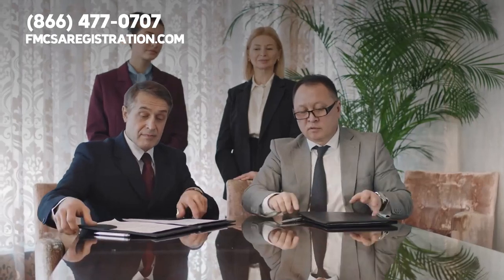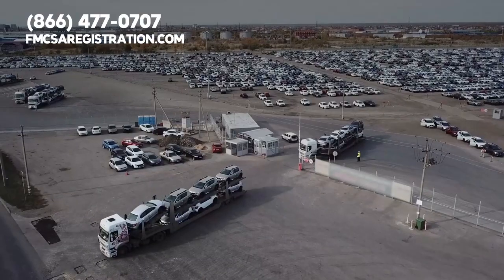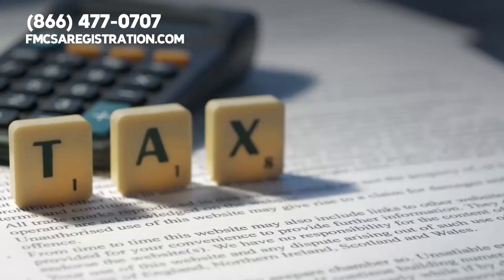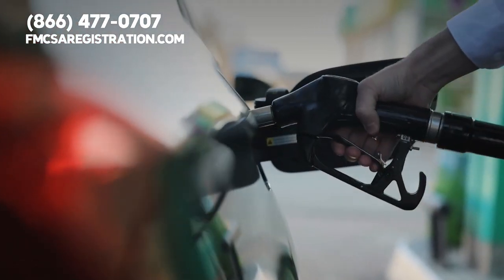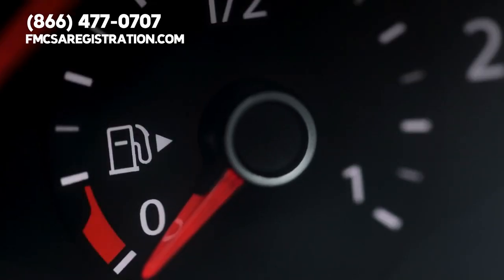IFTA refers to International Fuel Tax Agreement. The agreement requires many commercial carriers to pay taxes each quarter. The amount you pay in taxes is based on where you buy fuel for your truck and where your fuel is consumed. Through IFTA registration, you can receive an official fuel license.